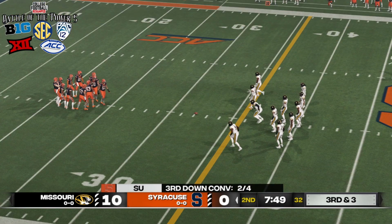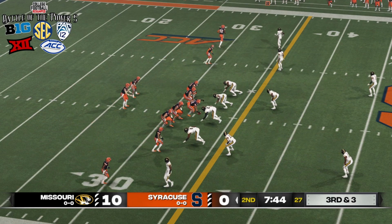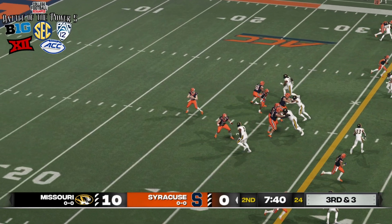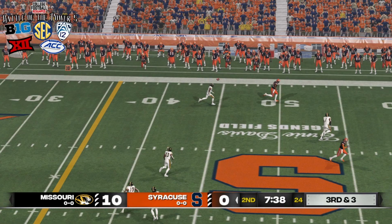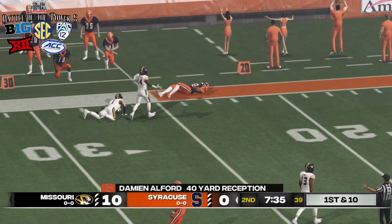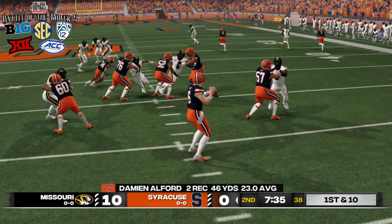3rd down, and they're going to need about 3 yards to pick up the 1st down. Check Mike 33. Red 2. He's got it with room to run. He's pushed out of bounds at the 28-yard line. This secondary better tighten it up if they're going to slow down this drive.